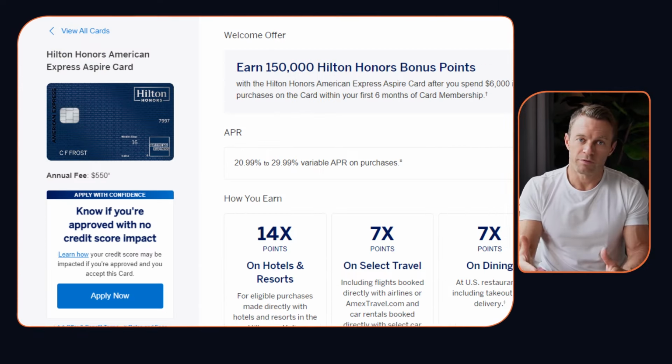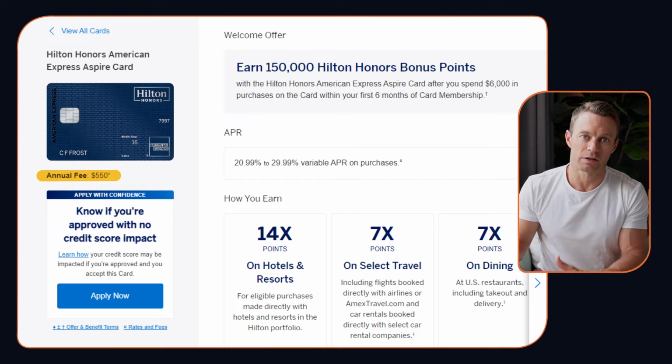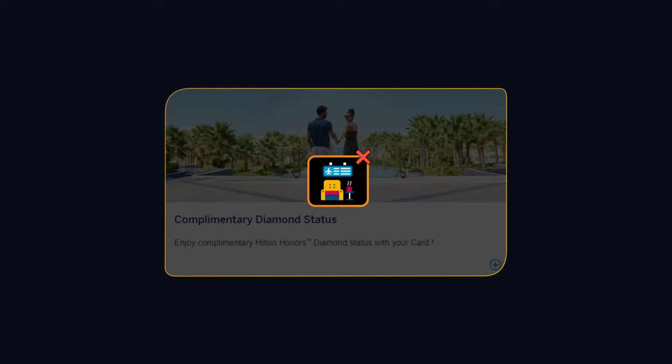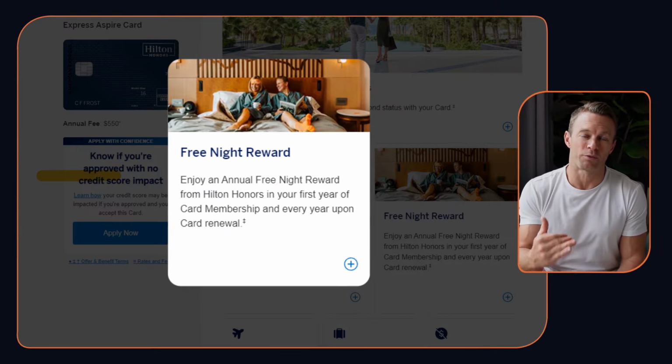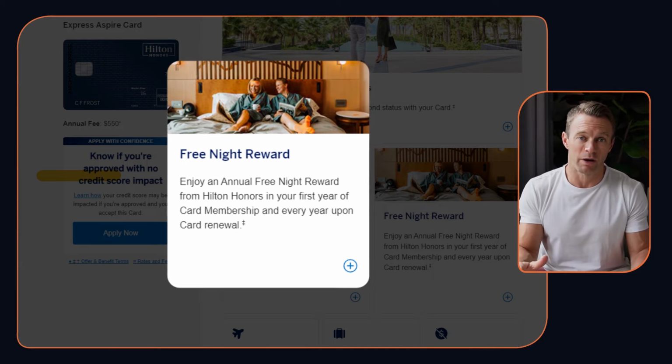So the annual fee for the Aspire card is $550, and that doesn't necessarily concern me, but I'm looking holistically at my wallet, the overall setup, and how attainable achieving net positive value is, plus the effort required. You do get top level Hilton Diamond status, but no airport lounge access. You do get an uncapped free night award, which is a great perk that comes with this card that very few others have, and none of the Marriott cards have.